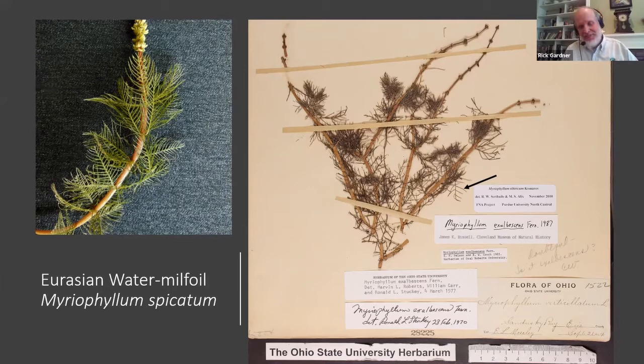And Myriophyllum sibiricum, the American water milfoil, is now endangered in Ohio. In some of the places that we know up on the lake, we haven't been able to find this plant. The Eurasian one is the one you find. So it's sad, and like the European frogbit, it's very difficult to get it out of the water body when it's there.